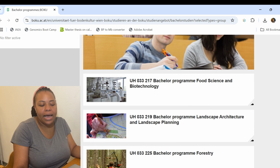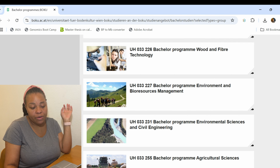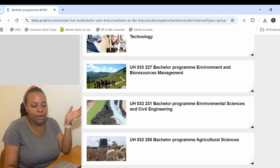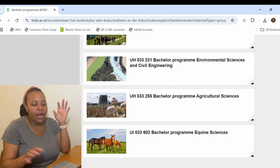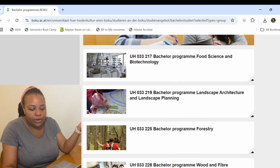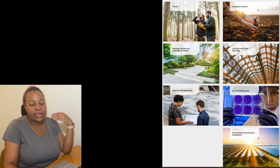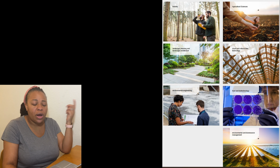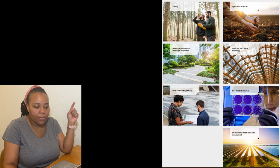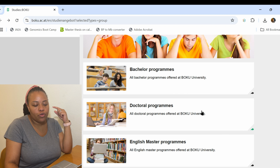You learn the German language whilst you are in your home country, and then apply for doing a bachelor program at Boku. And they have quite a lot, from engineering to agricultural sciences and to econ sciences. So you can go through that. That is if you have German B1 or B2, because they would not admit you to the program if you don't have German. And then we have some doctoral programs.